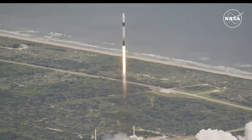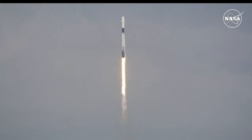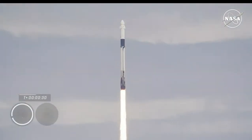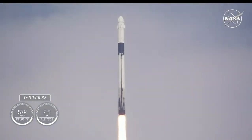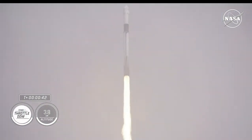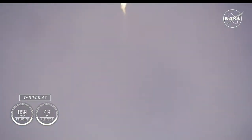Stage 1 Alpha. Stage 1 propulsion is nominal. Copy 1 Alpha. Those 9 Merlin engines are now providing 1.7 million pounds of thrust, propelling Falcon 9 and Crew 9, and we continue to get good calls from teams here on the ground. Of course, these incredible views mean we are just a little bit past 30 seconds into our 9th rotational crew mission. Power telemetry nominal on board Dragon and Falcon 9, with good callouts from mission control that everything is looking good.